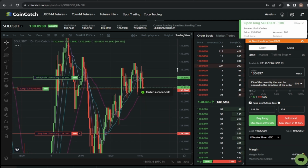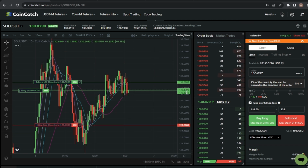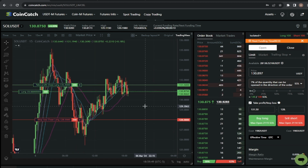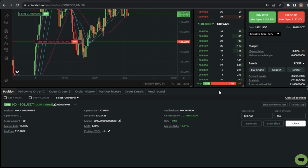So we bought a long. I put the order in higher than what the price is now and executed it at the market price, right? I did that on purpose just so it will fill. And you can see that it's placed in before the trade was even there, so I don't have to worry about going back after the trade is available.